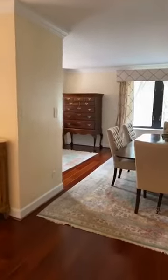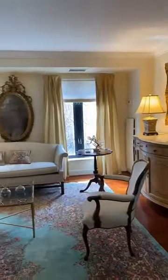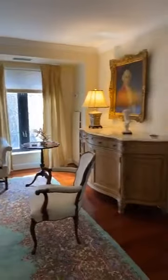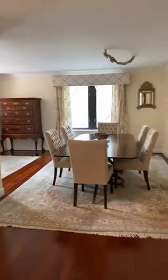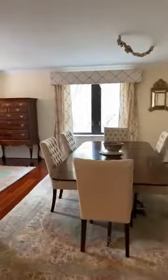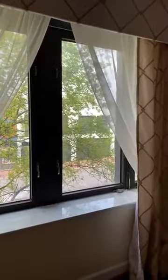So we walked in, and there was this beautiful parlor, this beautiful living room that greets their guests as they come in. And then their guests can retreat to the right to have a board meeting, a business meeting, or even a beautiful dinner. And again, we are looking out over M Street. So I'll walk over there so you can see that again. Again, beautiful trees are starting to pop their leaves out this spring.